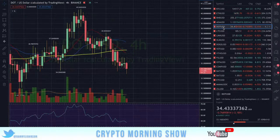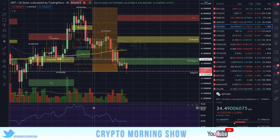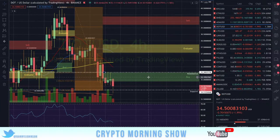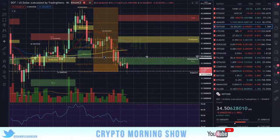Let's move on to DOT, Polkadot USD. Trying to hold that support at the 35.212. And we can massage that resistance level slightly up there as we are banging around this buy zone here. But we are waiting for confirmation on the volume and the RSI still trending downward. So watching those two indicators as we try to make a rally as the bulls gather up their coins and fiat and all those things to run this bad boy up. So looking at the 35.580 at resistance. 1, 2, 3 attempts failed to get above there. So looking a tiny bit weak here on Polkadot DOT USD.